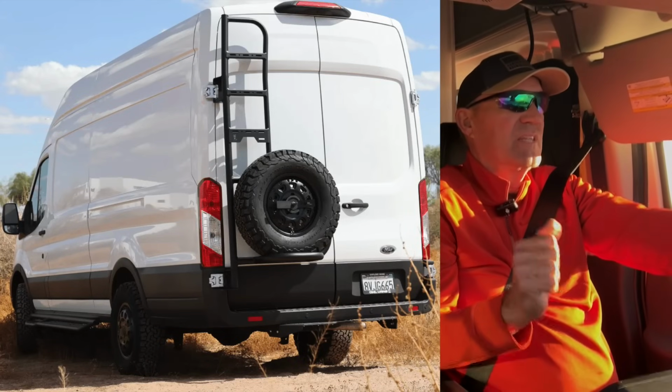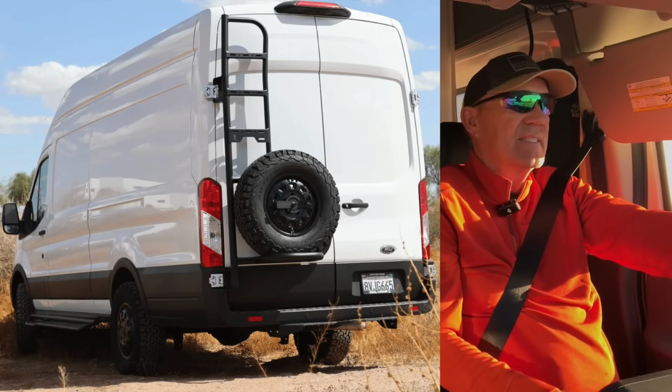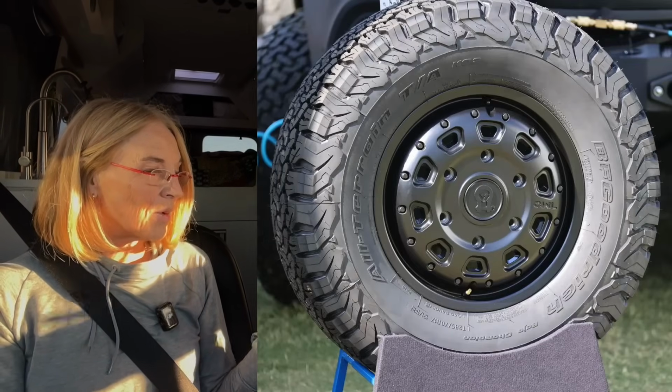Now the next will be Owlvan. Owlvan has to do it after Agile, right? Yes. And what are they going to do for us? We're going to replace all the wheels and tires, put on a tire carrier, and put on the side steps. Okay, so they'll add a spare. It's a big lift up too. It's a big jump up to get into the van right now. So there'll be 17-inch rims though, right? That's correct. And right now they're 16.